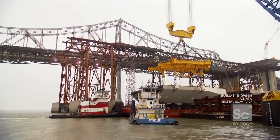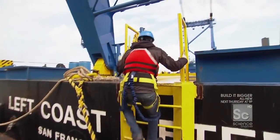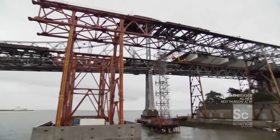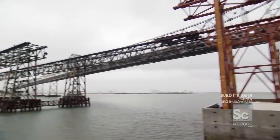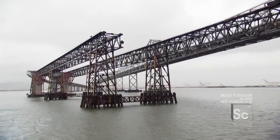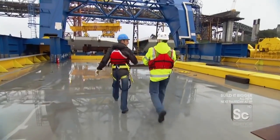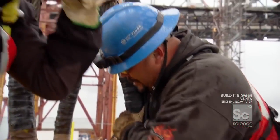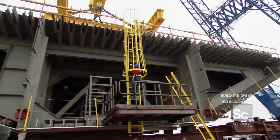The team has to move quickly to finish the lift. Going up. Because the segment needs to be at full height during high tide. The crane relies on that extra 3 feet of water to get the piece into place. Are they rigging? They're getting ready to. Which means this lift has got to be done before the tide goes back down in just 4 hours.